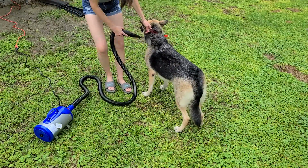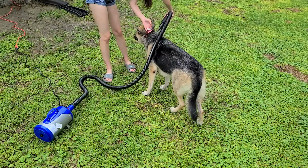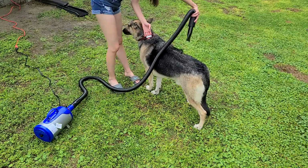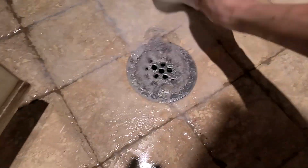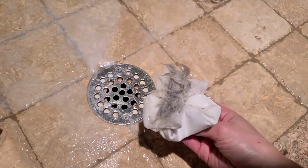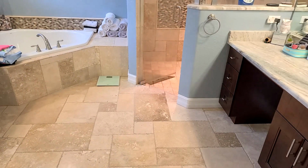So now we're back to right after his bath. So this is also drying him and getting off any of those extra loose hairs that didn't come off yesterday. He wasn't a huge fan of it, but it didn't bother him too much. The best part was that this drain is usually clogged so badly. This is nothing compared to the amount of hair that is usually there. So 100% recommend this thing.